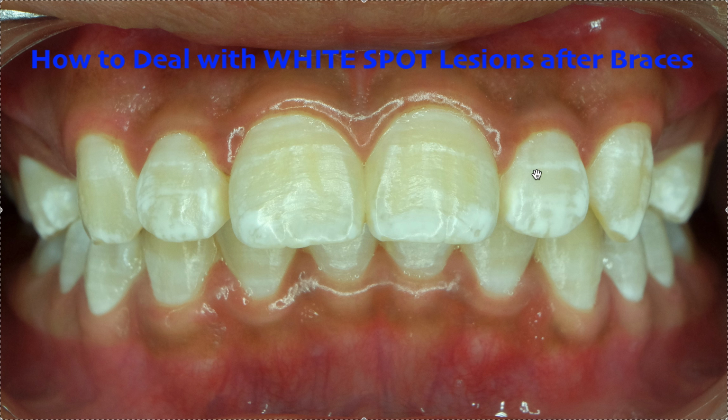We're seeing that a lot less with Invisalign and clear aligners, because usually it's easier. They can take it off to brush and they don't have to worry about floss threaders and little proxy brushes and all that extra doodads to get things clean.